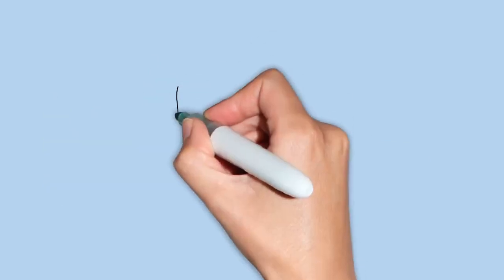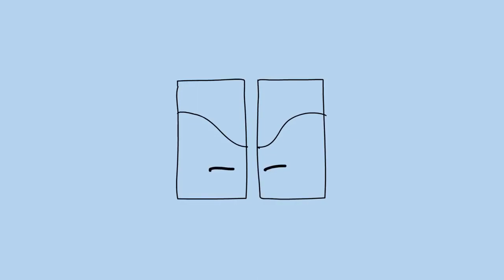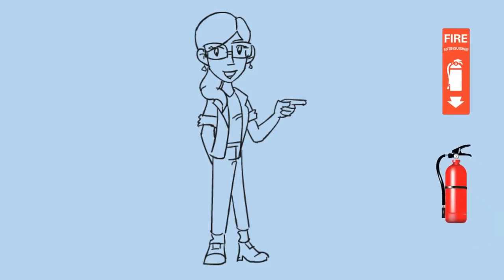Close your eyes for a second. Can you point to the nearest fire extinguisher? Where is the second nearest one? No matter where you happen to be, you should always know the location of the nearest extinguisher. Go take a look at it.